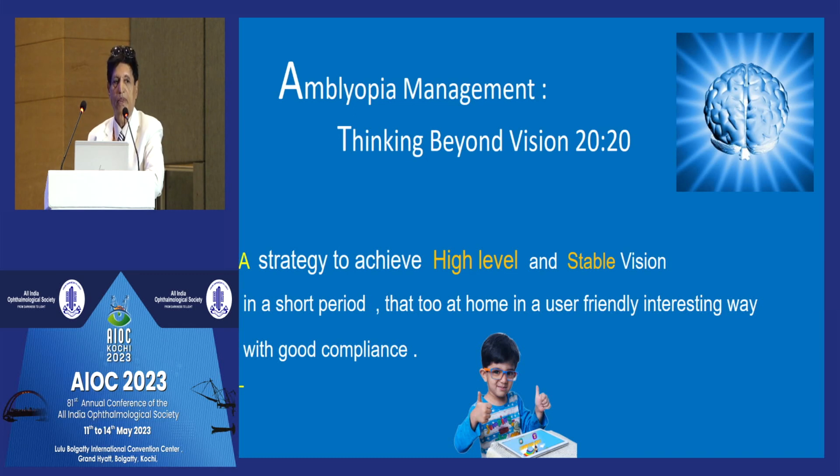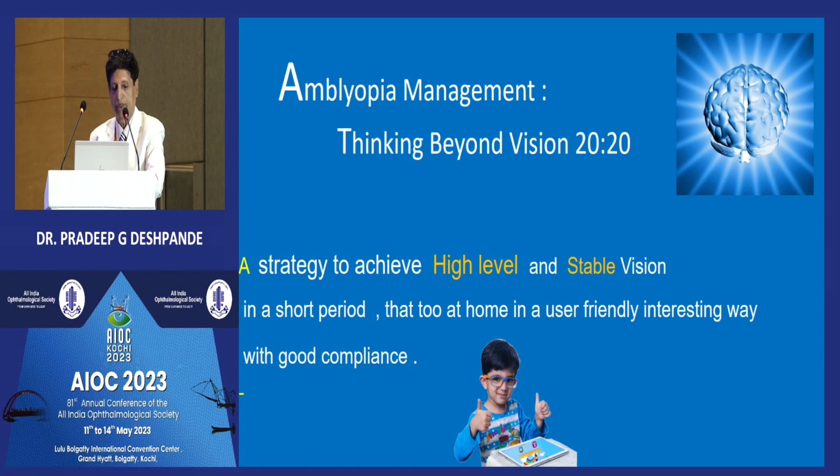There is a common observation with everybody that there is a lot of regression of vision, in even more than 25% of cases. So in such cases, what should we do? A strategy to achieve high level and stable vision in a short period, that too at home, in a user-friendly, interesting way, with good compliance.